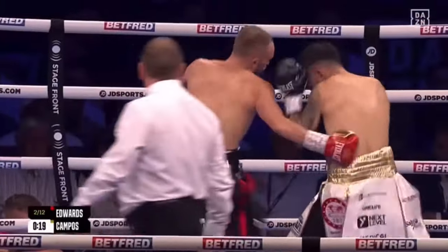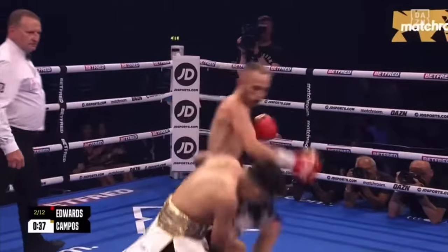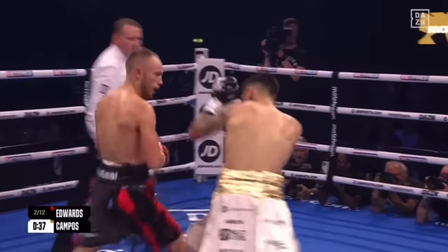Sonny isn't unfamiliar with using dynamic footwork to achieve angles either, and especially when his opponent has his hand stuck in a high guard.